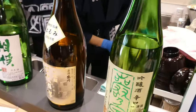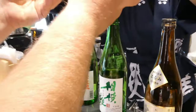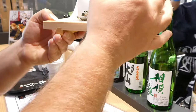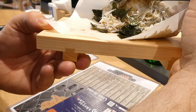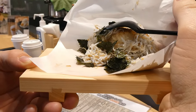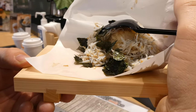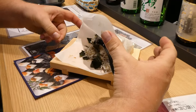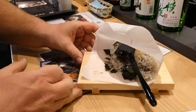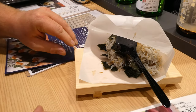So there is our shirasu rice ball right there. I got those on us. Take a look at that. So there's some seaweeds. Shirasu and the rice, there you go. And it comes with a nice little plate. All right, take a look at that.